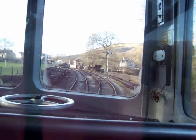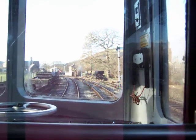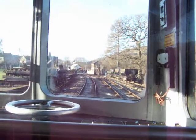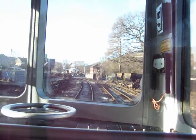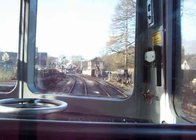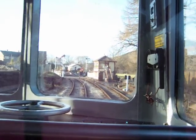So if we look up to the left in a minute, you'll see a telegraph pole and you'll see the remains of the tramway going up the hill. You see a sort of a footpath or a path there running up into the hill. It's the original tramway.